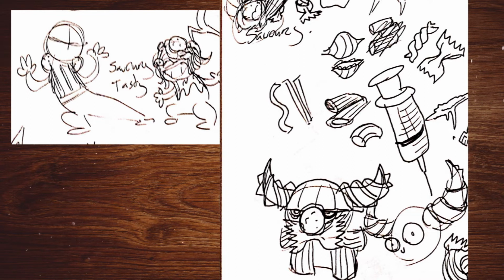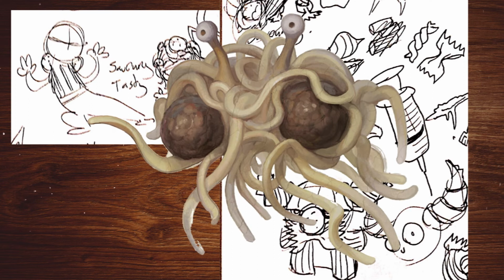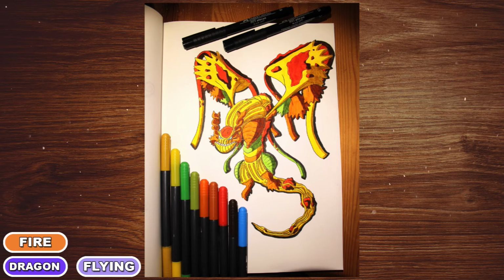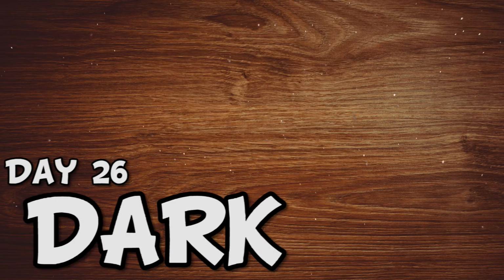And then I remember Pastafarianism, the religion which worships the flying spaghetti monster. So I made a flying pasta dragon. This thing could be dragon type, flying type, or even fire type. Love this thing. What would I improve? Absolutely nothing.